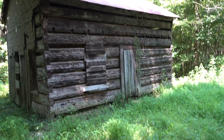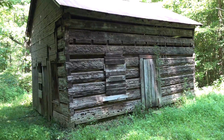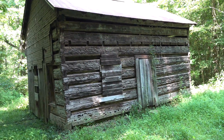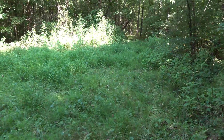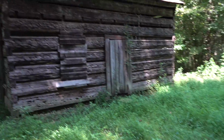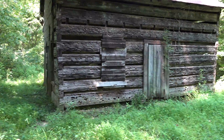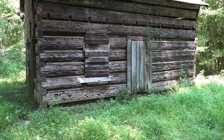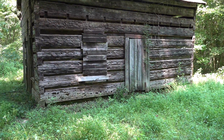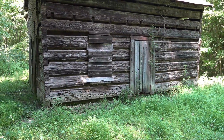Alrighty, folks, we got Boss Cabin, and it took some work to get here. Everything's grown up. And I'm wearing shorts. I know, my own fault, but this is Boss Cabin, and at one time 8 people lived in it. It's 2 rooms. 8 people could probably fit in it, but it'd be little for 8 people.